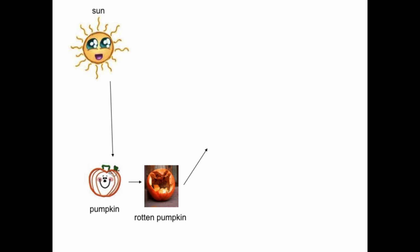The food web on this farm starts from the sun, which provides energy to the pumpkins, making them producers. Then the pumpkins that are rotten or infested with bugs are given to the chickens, which eat both the pumpkins and the bugs, making them both first and second level consumers. The chicken then lays eggs, and the eggs become food for the humans, making this a complete food chain.